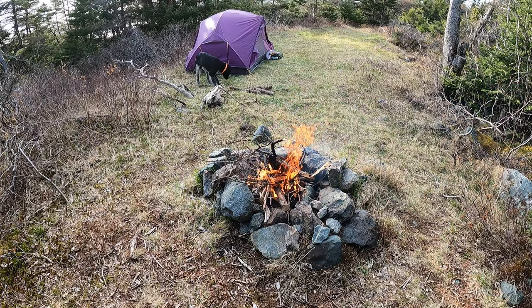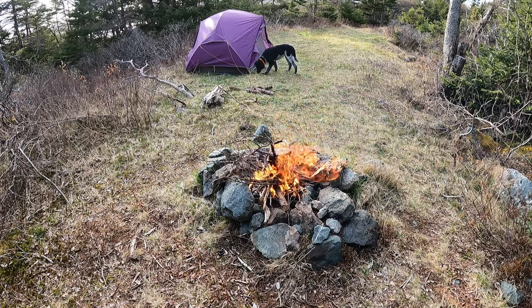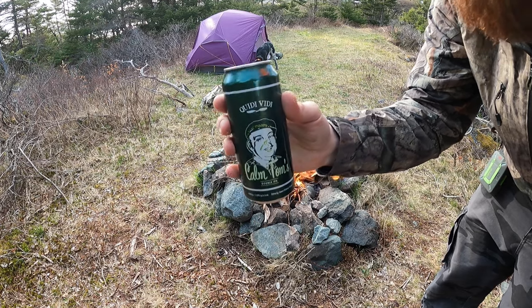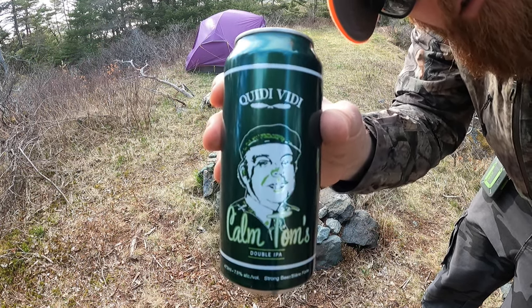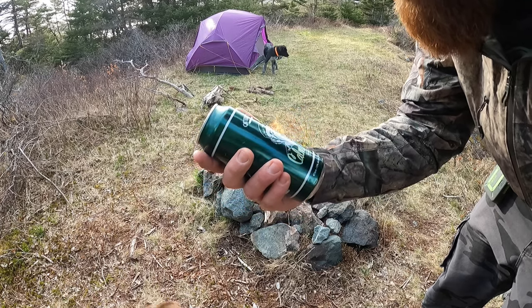Well, just got the pot on the boil here now, so I'm waiting for that. I'm gonna crack open a beer. Got a Calm Tom's double IPA from Kitty Vitty here in Newfoundland, local brewery. So gotta support the local beers for sure. This is good stuff, I had it before.